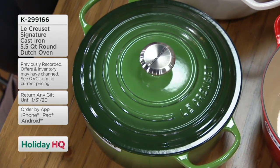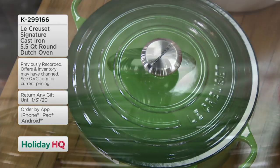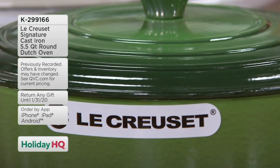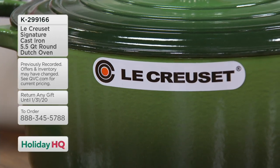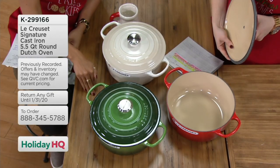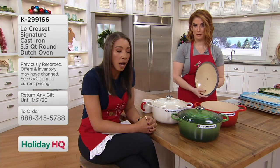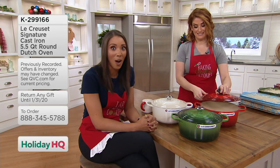It was just delicious. So this is one of the number one most recommended Dutch oven brands on the market. I mean, Le Creuset, you were just going on about how great it is. This is something that either you will have forever, or if you give this as a gift, you are the coolest, the sweetest, nicest person on the planet.